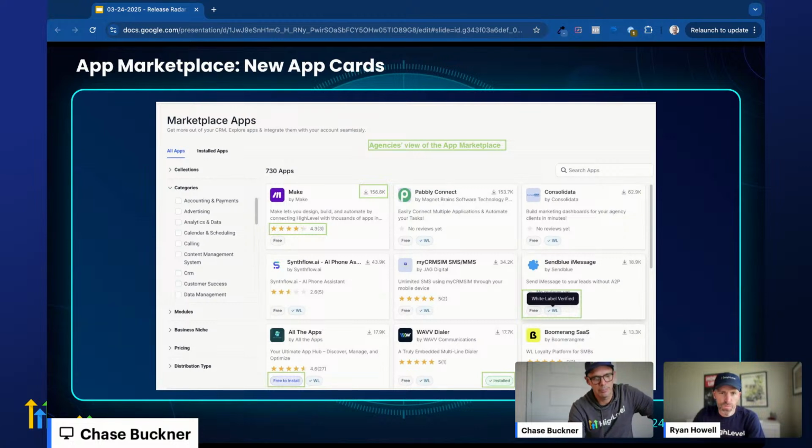The app marketplace got a nice facelift. We've got these new cards for all of the integrations and apps that have been built. So I'm showing the agency level version here, which will indicate if it's white labeled or not. There's more things that are included in the agency view, but the sub account view is very similar, just kind of pared down for things that are not relevant to them, most in particular, whether it's white labeled or not. And then, yeah, it looks great.